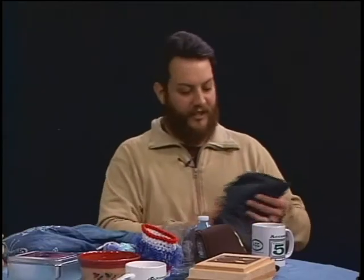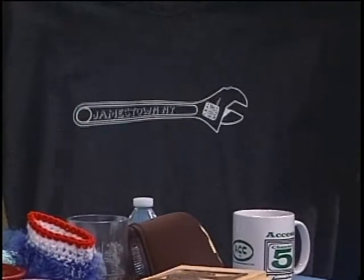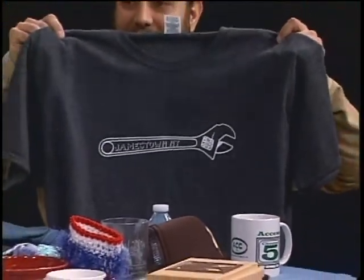Speaking of T-shirts, you have one underneath. I do, and this is another locally printed shirt. It's iconic to Jamestown specifically because the Crescent Wrench was initially produced and manufactured in Jamestown. So it's a little bit of history. Jamestown was the first place that ever manufactured the Crescent Wrench? Absolutely, and the original building it was manufactured in has a little plaque on it and everything, so there's a little bit of history involved there.